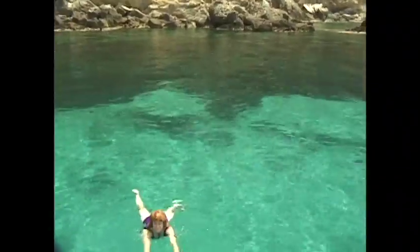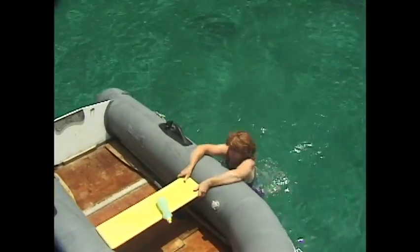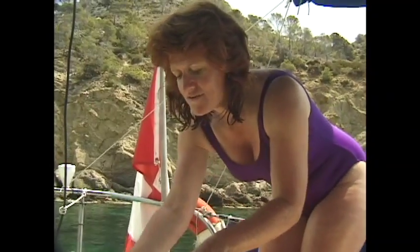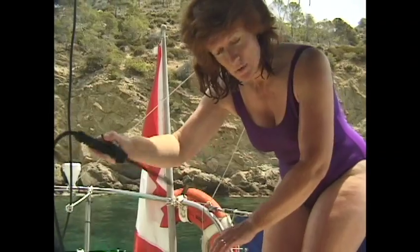Not all soaps and detergents will lather in salt water, so you need to do a little bit of research and make sure they're biodegradable. That feels better, but there's one more step. In order to get rid of the sticky feeling you get from salt water sometimes, we give ourselves a light freshwater rinse using this pressurized garden sprayer.